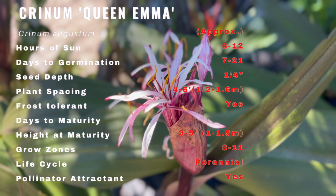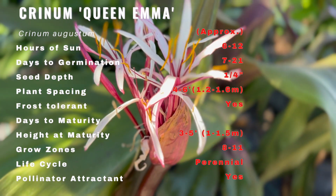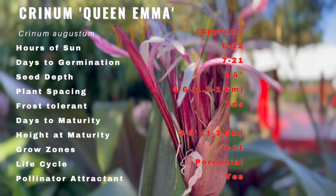Good companion plants for Queen Emma include plants that show their best advantage with low plants around the base. So consider blue daze, sweet potato vine, coral creeper, and dwarf oyster plants.